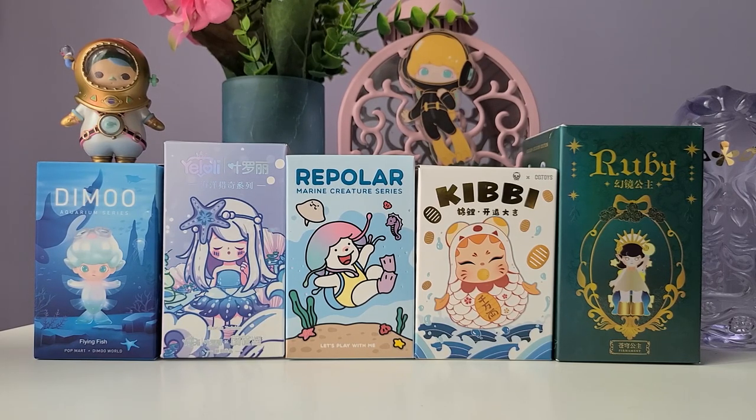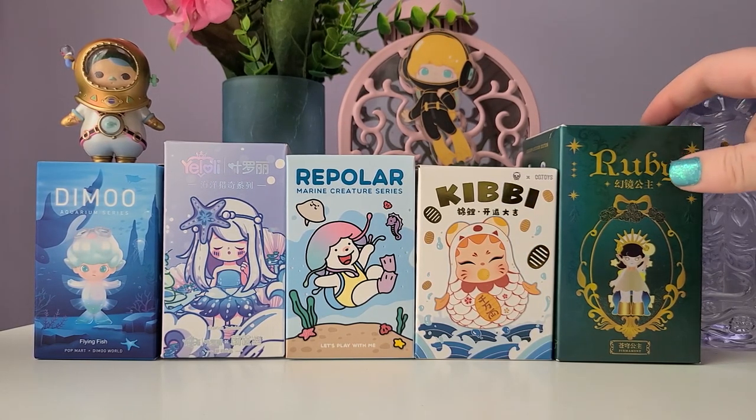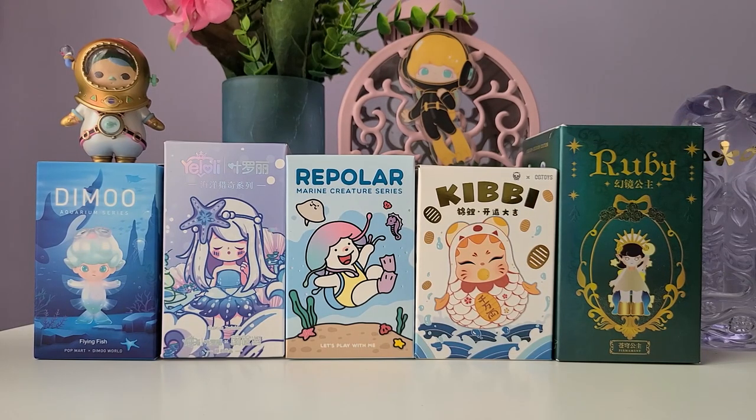On today's episode, we're going to be exploring five blind boxes that all share a similar ocean theme. We have Ruby Princess here on the corner from MJ's studio. I don't know if all of the princesses really have an ocean theme, but some of them do, and I think the packaging really goes with this theme, so I am going to be opening this up, and maybe we'll get one of the ocean ones.